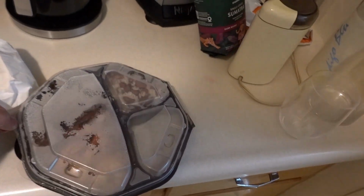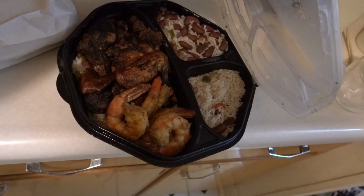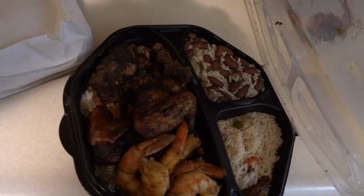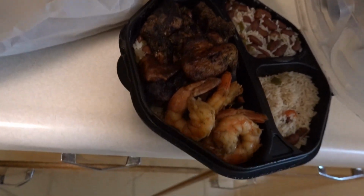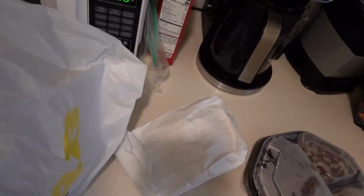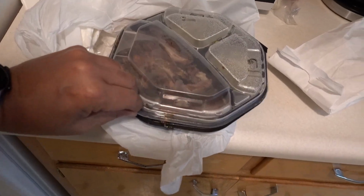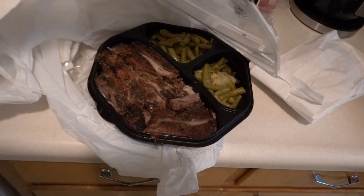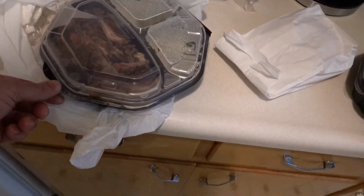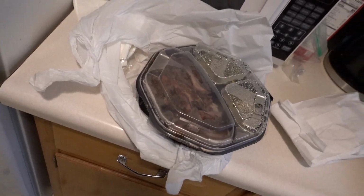So what I got is sort of like a sampler. I believe this is called the jerk three-way. So we got some chicken, some shrimp, and some, I believe that's lamb, with some sides there. And then this one I wanted to try is the tips, turkey tips. So yeah, gonna have these bad boys this evening and enjoy that.